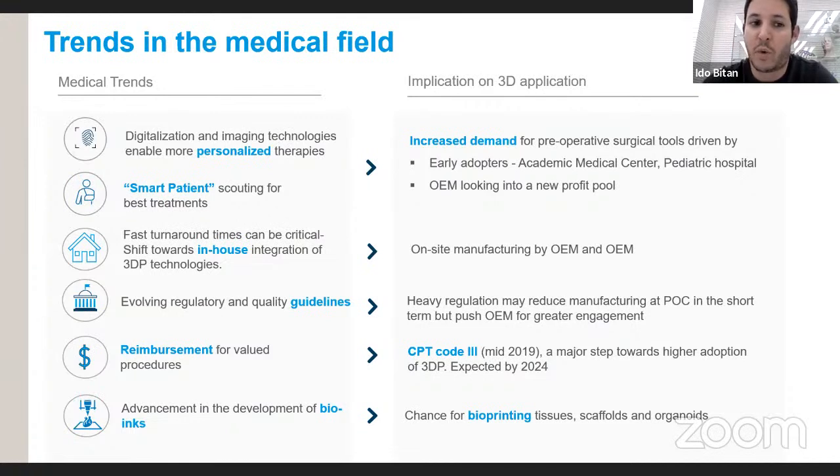We see what we call smart patients, or I would say people who are looking at the solutions that the hospital can provide for them, and according to that, they choose where to go. So hospitals that offer more solutions or more technology, it doesn't have to be additive manufacturing, but a greater variety of solutions will bring in more patients.